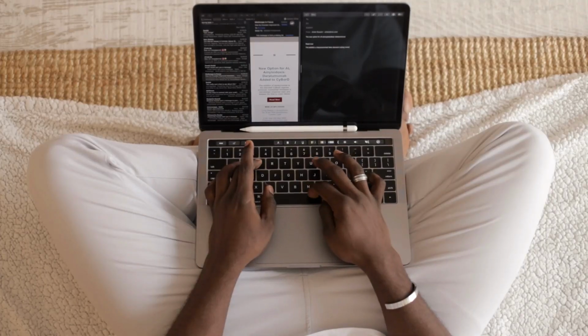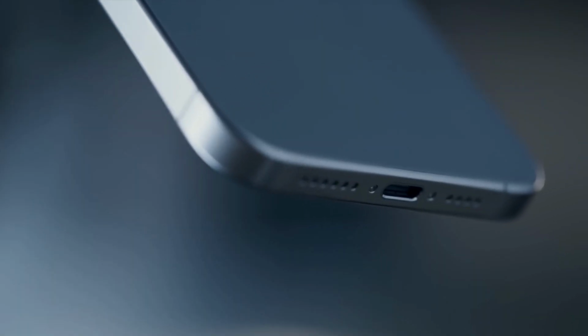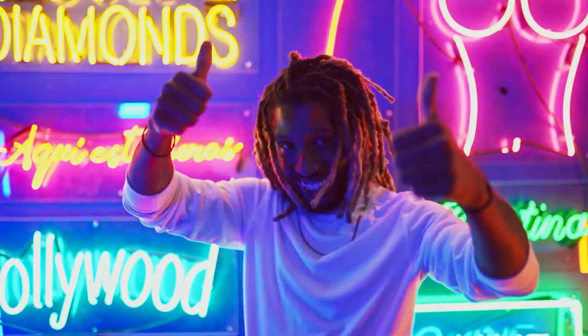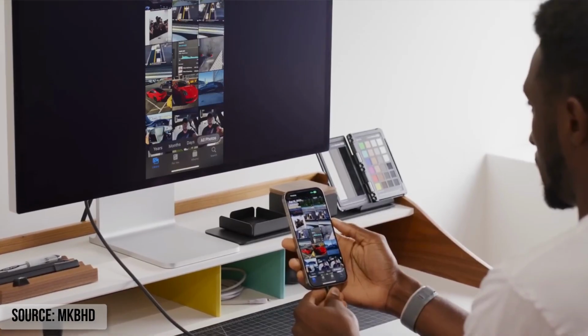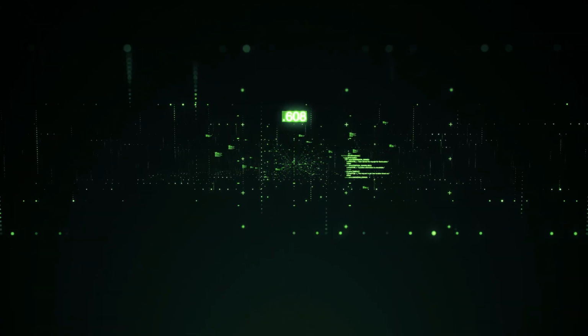This is really helpful for those of us who have other gadgets in our lives that also use a USB Type-C cable, like computers, headphones, mouse, and even keyboards. One charger for everything. You can plug a keyboard into your iPhone 15 Pro and type with it. You can plug in a monitor and mirror your screen up to 4K. It even supports USB 3.0 data speeds.